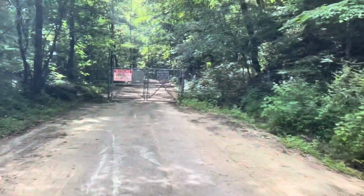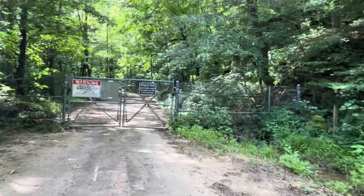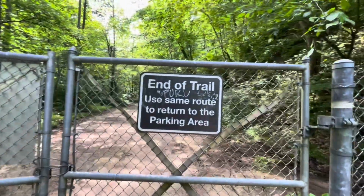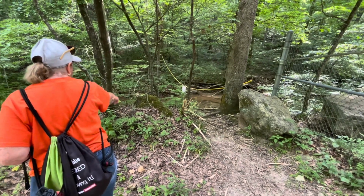Okay, guys, so we've come to the end of the trail. Oh my goodness, look how pretty over there. Gorgeous. Off limits area, do not cross barrier.